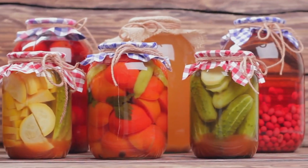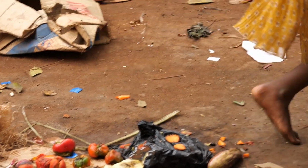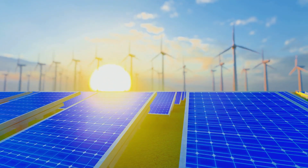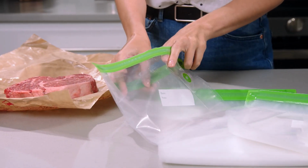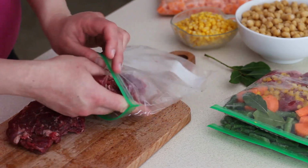Promoting sustainability and resourcefulness. The synergy between food preservation and waste reduction is a powerful one. It helps protect the environment and promote sustainable practices in our daily lives. When we use preservation methods to extend the life of our food, we embrace resourcefulness and contribute to a more efficient and environmentally friendly food system.